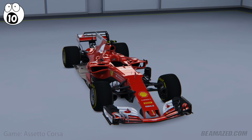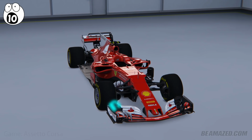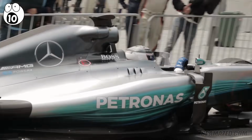The side wing, also known as end fences, are extremely important too. These wings are parallel to the nose tip and prevent turbulent vortexes of air from swirling under the car from the front. This shielding keeps the car stable aerodynamically.